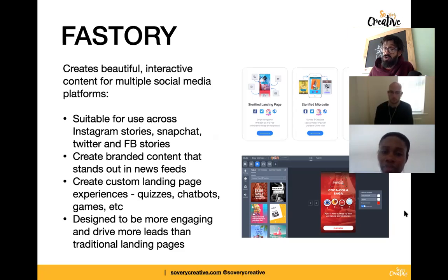So, for example, you can use Fastory to create quizzes for users that then open the landing page, or it might be that it opens a chat bot and starts a dialogue with that individual user. It could be something as fun and engaging as a game, there are all kinds of interactive options that you can put in there that are designed to be really engaging experiences. So rather than just be, please complete this sign up form, actually it's, oh, hey, play this game for 10 minutes and at the end give us your email address and you can be added to our leaderboard, something like that.